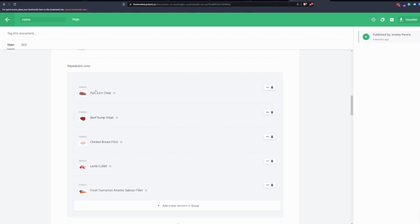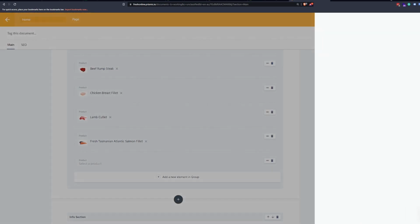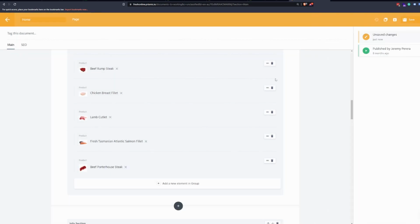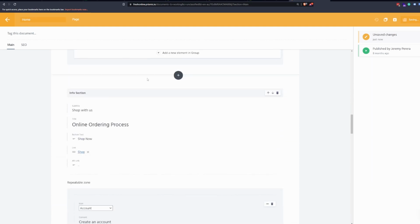And Prismic's actually really nice because it pulls these images through Shopify. So if I wanted to add another image here, I could browse the Shopify API library and let's say steak. Okay, porterhouse, sure. And then I could save and publish that. And then the details of that product would show up automatically. So, I mean, that's a really nice feature.